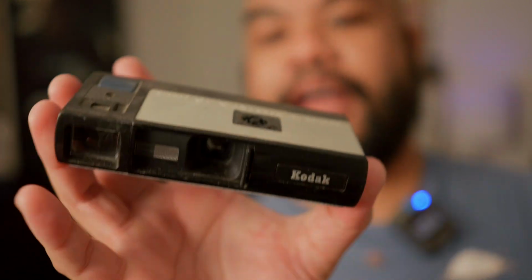This is actually the film version of Micro Four Thirds. It is literally the same frame size as Micro Four Thirds sensors. How cool is this little camera? I actually have 110 film, one stock left, and I was thinking about shooting it and maybe doing a video about it in the future.